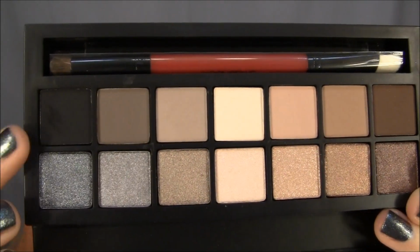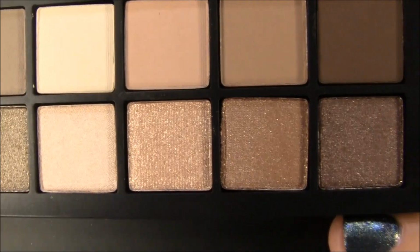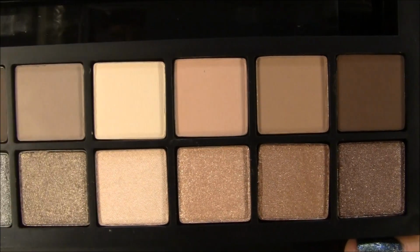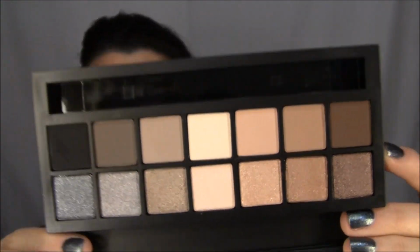I used the black one today a little bit, but I just really like, whoops, that it has the matte and then a corresponding shimmer shade. So I think it's really pretty. I think this will be a nice palette for bridal makeup too. So I'm glad that I got that. I'm glad I finally decided to just go ahead and get it.